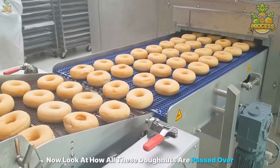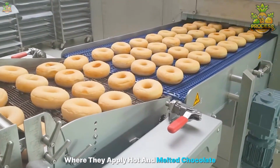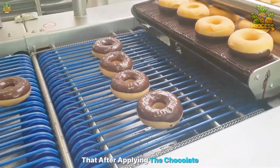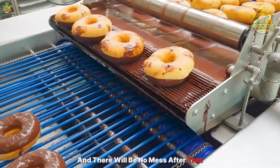Now look at how all these donuts are passed over the chocolate pool, where they apply hot and melted chocolate on one side of the donuts. The machines are designed in such a systematic way that after applying the chocolate, the donuts will fall straight on the moving belts and there will be no mess.